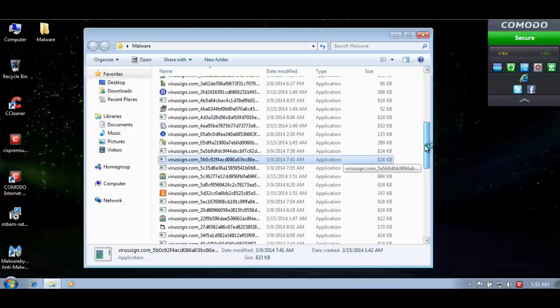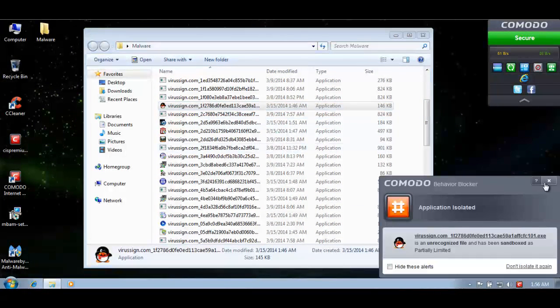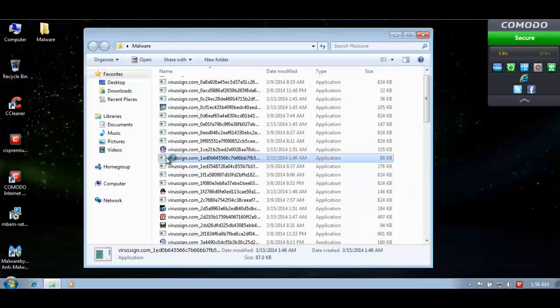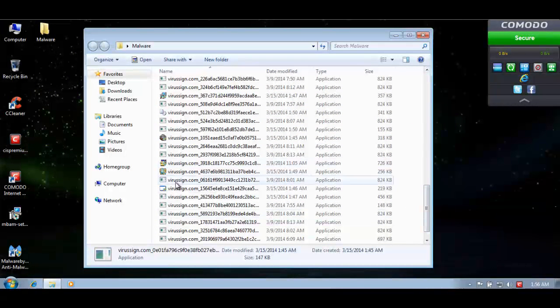I want this to be a thorough test, because we already know that Comodo is good, right? So we want to put it to as much testing as possible to reveal any kind of weaknesses whatsoever. Just want to run as many as I can, because it missed a lot of files.